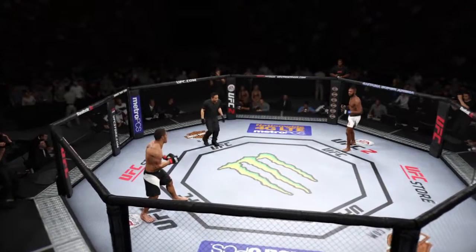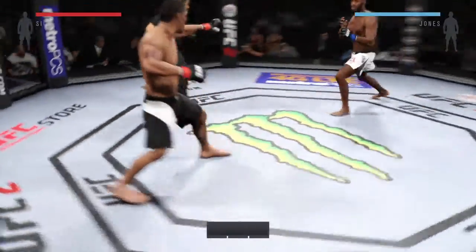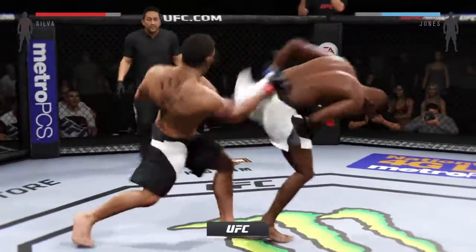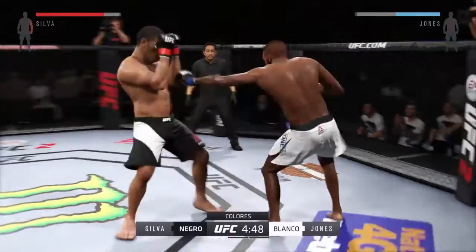Antonio Silva, Jon Jones. Here we go, first round. You ready? Let's go. Fight scheduled for three five-minute rounds. White trunks for Jones, black trunks for Bigfoot Silva.